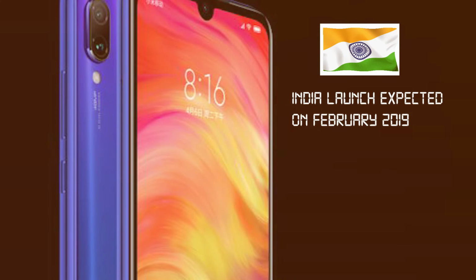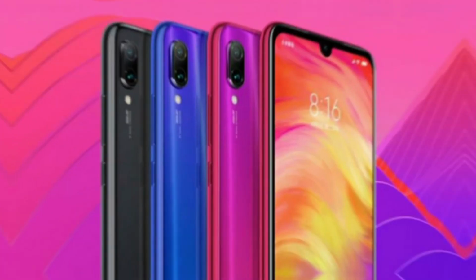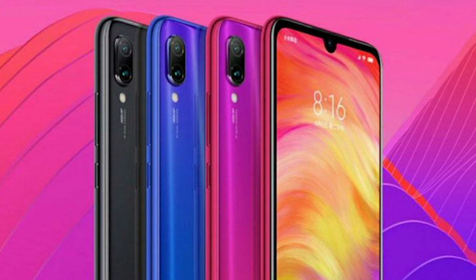The expected launch date of Redmi Note 7 is February, but I do not know the exact launch date in India. If I come to know the exact launch date of Redmi Note 7, I will create a pinned comment so that you guys can know when Redmi Note 7 will be launched in India.